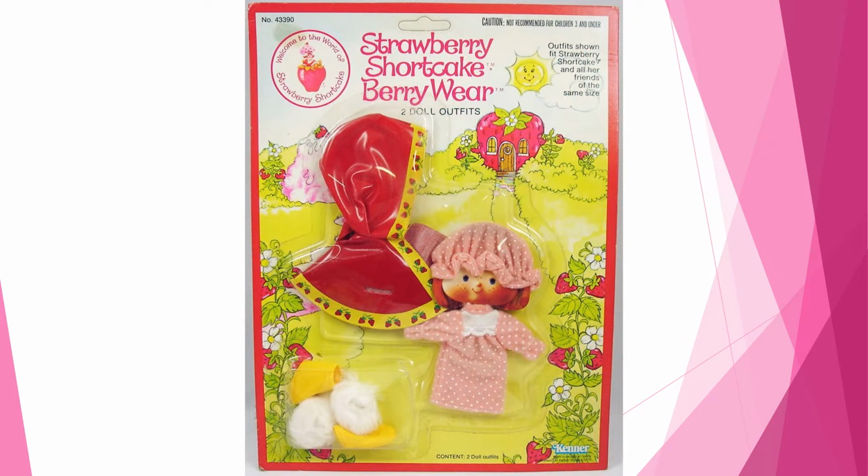The description for the Berrywear reads, "8 adorable outfits designed especially for the dolls from Strawberryland. There are 6 outfits that fit 5.5-inch characters and 2 for the baby characters, Apple Dumpling and Apricot. There are outfits for every occasion, from party dresses to nightgowns, and were designed for easy dressing and undressing. The package only includes the clothing, not the dolls."